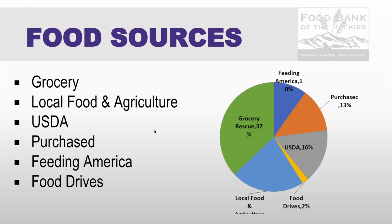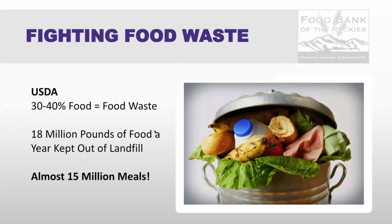So if you go to the next slide, if you could, you can see that because of that, especially that grocery rescue, we keep 18 million pounds of food out of the landfill. That's just Food Bank of the Rockies. One food bank. That much food is kept out of the landfill. Almost 15 million meals.